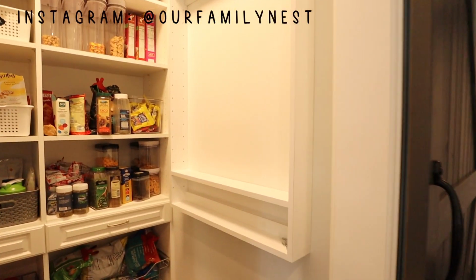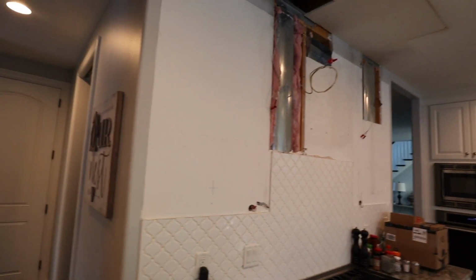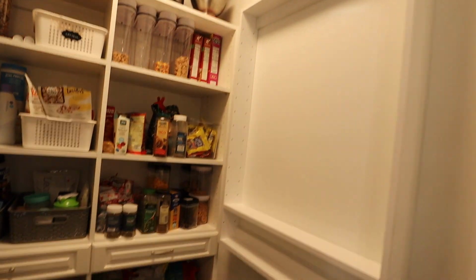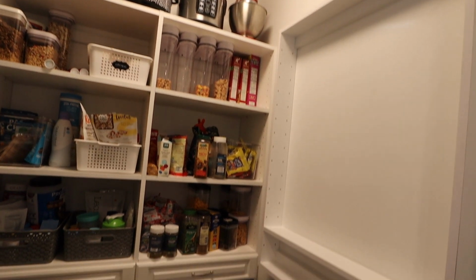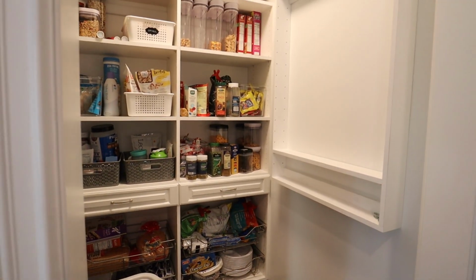Hey guys, good morning. Welcome back to Our Family Nest. So exciting thing happening today. We got our spice rack installed here in our closet. You know from our kitchen fiasco, the cabinets on this side of the kitchen were filled with all of our spices. And so we got this rack installed. So now we can get all of our spices organized on the rack. I just need to figure out what height all the shelves need to be so I can get everything placed on the shelves. So I'm gonna do that first thing this morning.